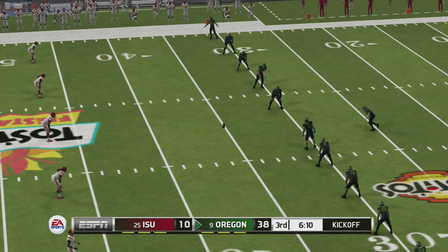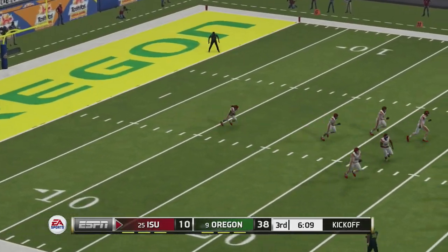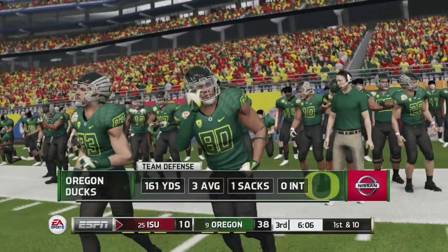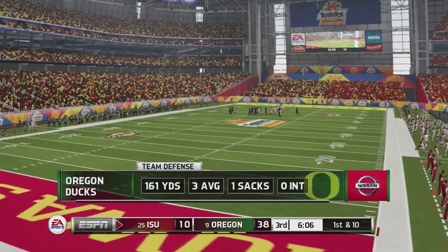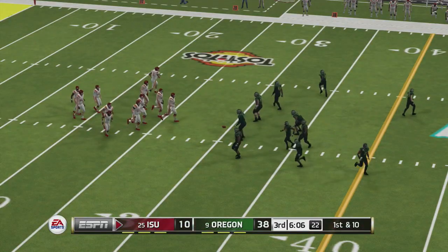Lewis gets set to kick this one away. Milton takes it from the 6. He makes it out to maybe the 29-yard line. Oregon's continuing to play extremely tough defense. This has been impressive. It's just been impressive to watch them play with such an attitude, almost a chip on their shoulder with the energy that they're playing with. I think it's going to require that kind of effort to be able to win this game.